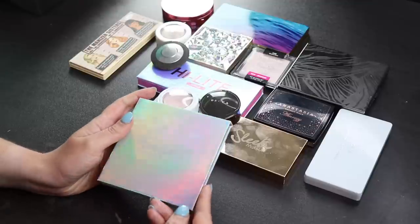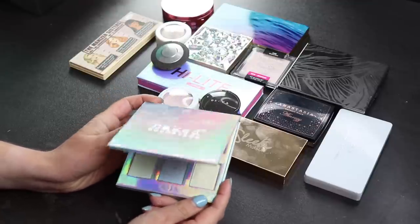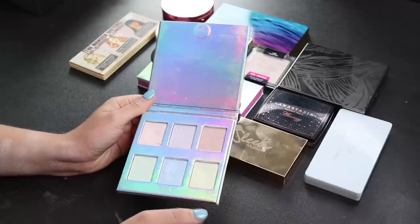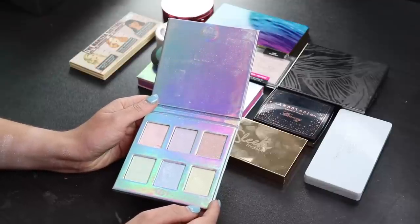So let's talk about this Naked Cosmetics palette. This is something that we got in BoxyCharm, I think, last year. It was also in my July favorites last year, in my first video that I ever made, or one of my first videos, and I said how much I love this palette, and I still really like this palette.